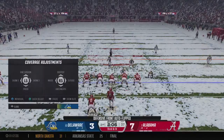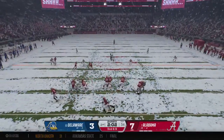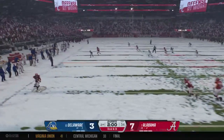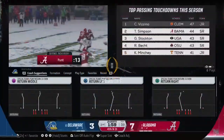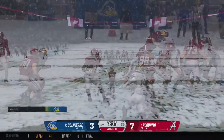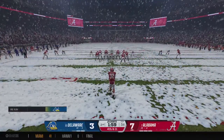Backed up a long way to go for a first down. My gosh, this offensive line's got to do a better job of blocking. The defense was zeroed in on the ball carrier and absolutely nowhere to go for the offense. We've reached the 2-minute timeout. We'll see if the offense here can build on this lead before the break.